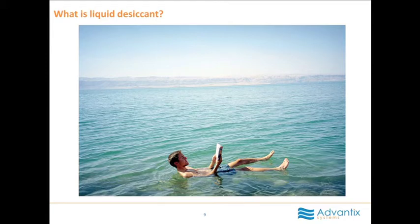So this is 10 times at least as saline as normal seawater, and that makes him float very high. The density is not what's interesting, though. What's interesting is the Dead Sea is a liquid desiccant. What's happening in the Dead Sea is that it's sufficiently salty that the salt that's even dissolved already in water still has an affinity. It still has an attractive force for additional water molecules.